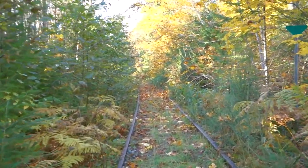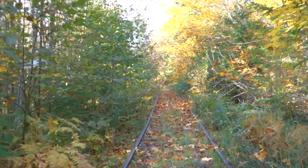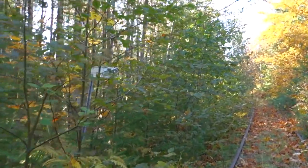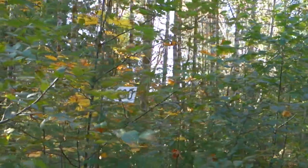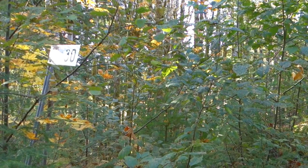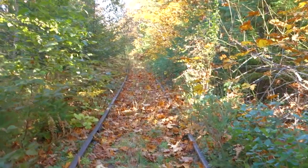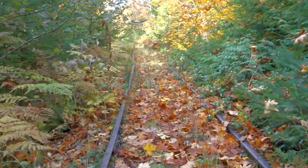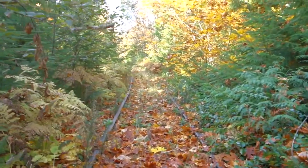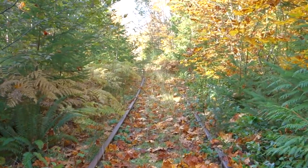Here's mile 30 and the resume speed sign, but I'm too tired to resume any kind of speed. I just want to keep moving. Okay, I'll see how I do as far as timing goes for this next mile. So, we'll see if I'm up to my 30-minute walking standard, or if I'm into slow tired.